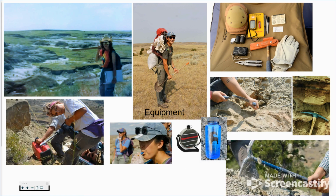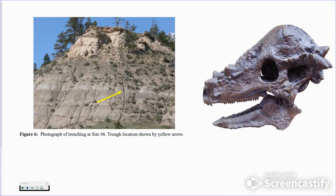And sometimes like this, big jackhammers, we'd have to carry out the jackhammers, and yeah, they were heavy to bring out, and then generators too to run them. So it's not an easy trek, and your camp is probably many miles away from where you're working. It's not like you're working right where you're camping.